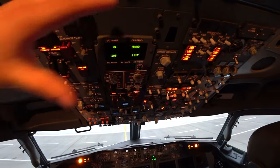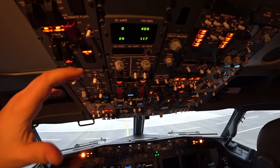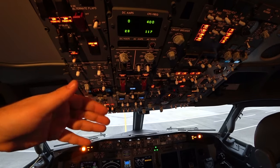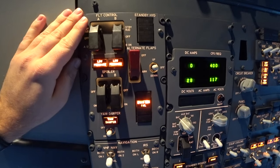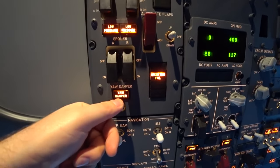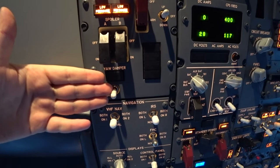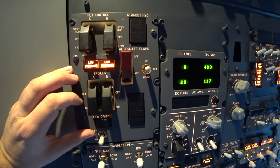Now we continue with the forward overhead panel that we have here. Very large panel on the 737, and all systems, well, most systems, are located here. I'll take my usual seat to show you guys everything. So guys, this is flight controls operation. Mainly in normal flight we use only this, just on the flight, yaw damper on. That's all we need. As you can see, it's now on, and nothing else really, guys.